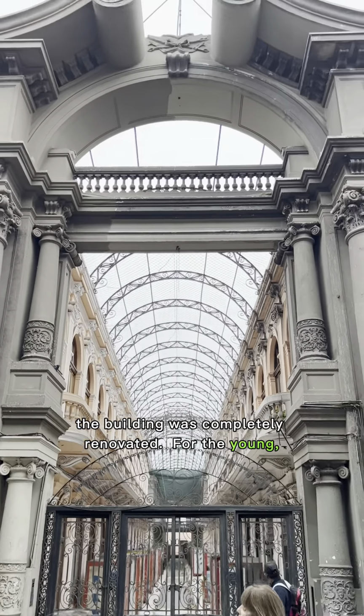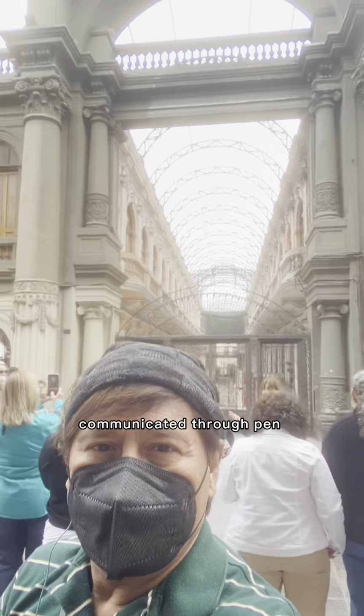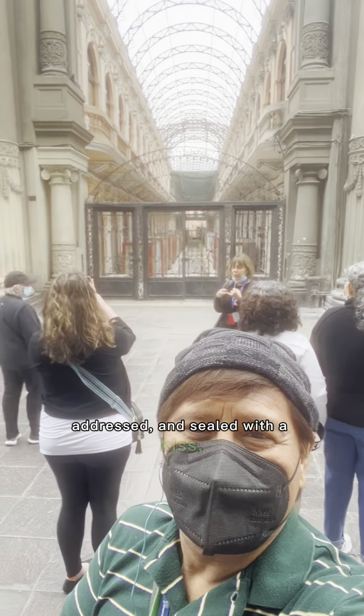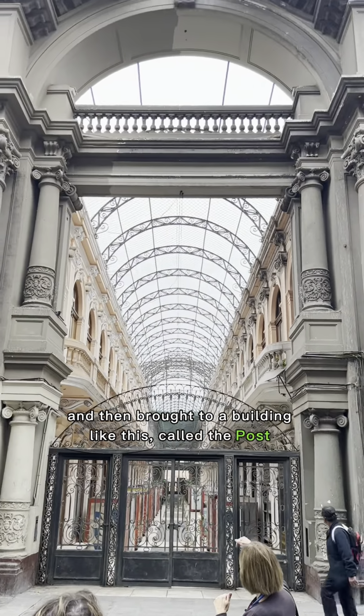For the young, it may interest you to know that the people before you communicated through pen and paper called letters. The written document is then placed in an envelope, addressed and sealed with a kiss, and then brought to a building like this called the post office.